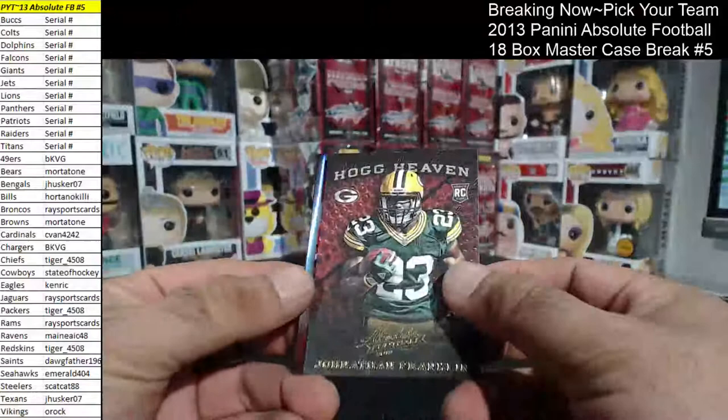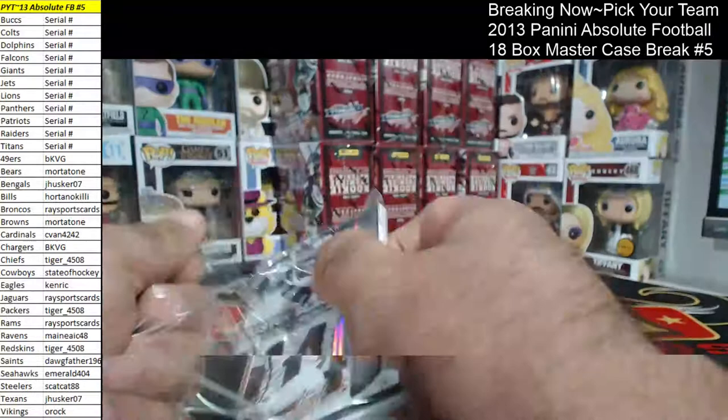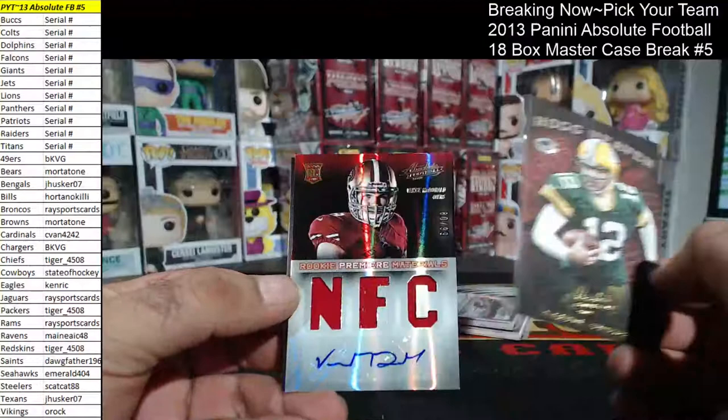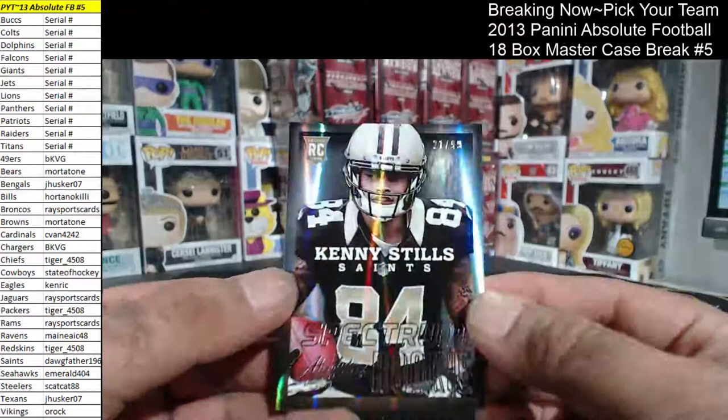Jonathan Franklin, Alex Okafor for the Cardinals, 441 of 499. Demontre Moore for the Giants, 61, spot 1, Buzz. Aaron Rodgers and Vance McDonald for the 49ers. We got a BKVG, 80 of 99. Kenny Stills, 21 of 99 for the Saints.